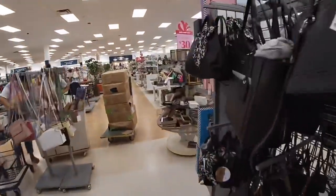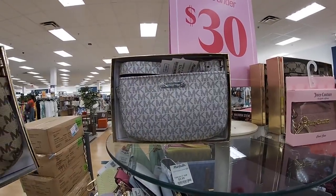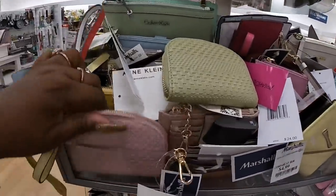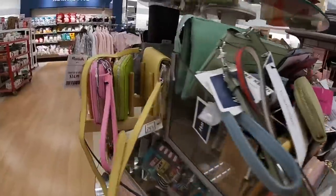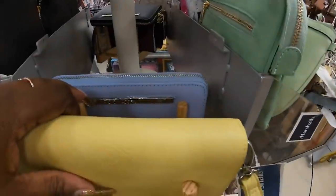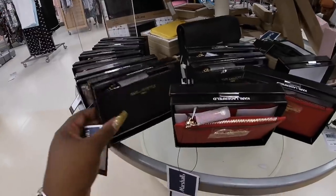Oh, look. See, I was gonna. These right here, too. 25. Oh. I did see this one already. It's a belt and a wallet. Came flying straight out. Steve Madden's 15. Cute summer color. Mickey Mouse, they have a bunch of Karl Lagerfelds. These are 25.